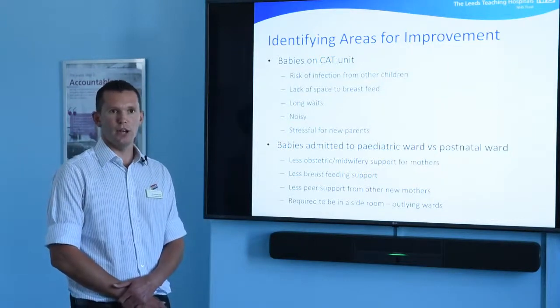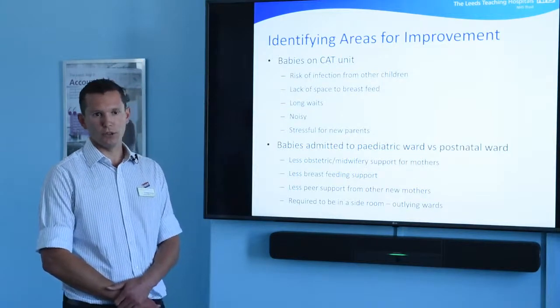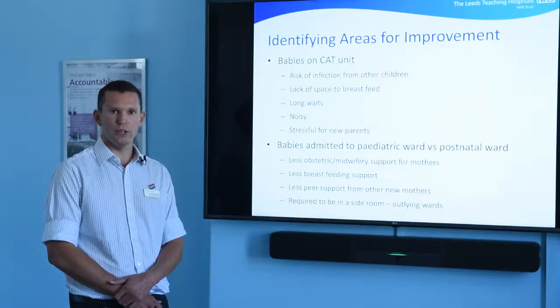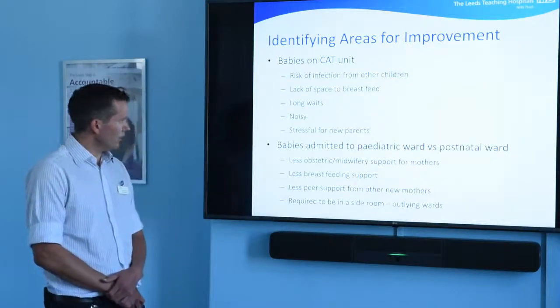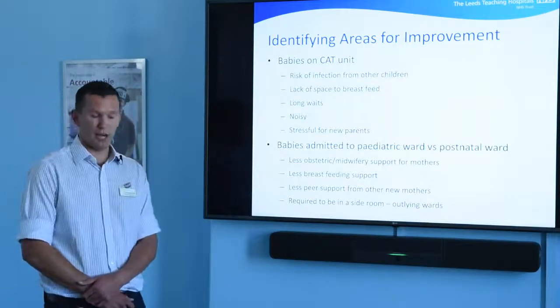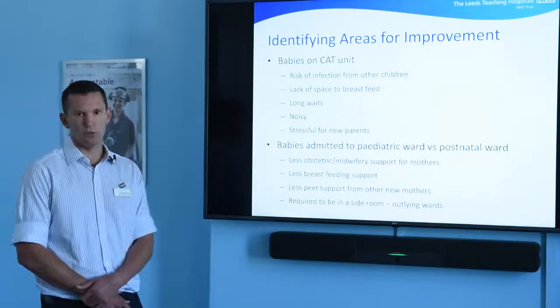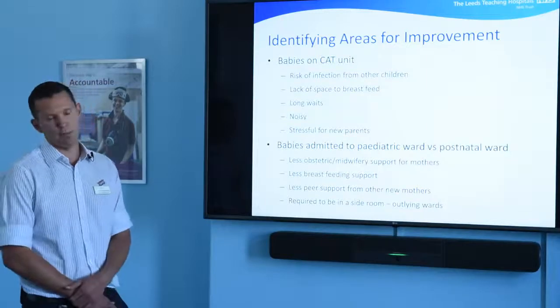And because there isn't the space on the CAT unit to do this, parents end up having to do this in the corridors or in an open bay where it's difficult to find that privacy. We also, because of how busy the area is and how busy the CAT unit can get, can have to wait a number of hours to be seen, and it can be extremely noisy, which again isn't ideal for a newborn baby. And equally, it has a significant impact on new parents.